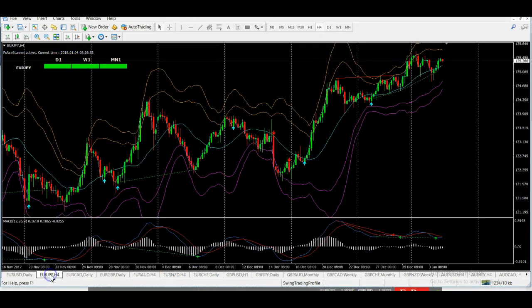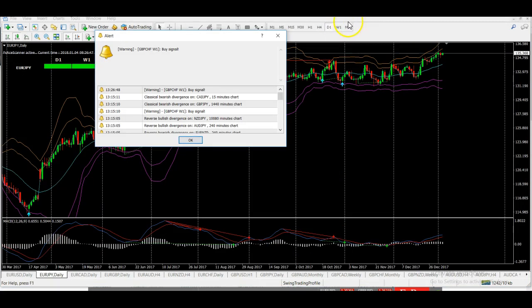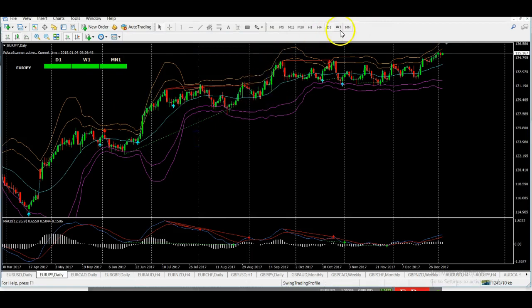Okay, EURJPY, again a similar story. It finally broke 135 and out of the 134 range. Look, zoom out to the weekly. Okay, so bullish again on the euro.